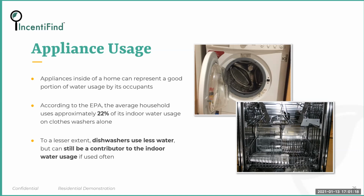But to a lesser extent, dishwashers use much less water, but it still can be a good contributor to indoor water usage if it's used very often. So if you have a big family and you're constantly running a dishwasher, yes, that water usage is certainly going to add up alongside the use of a clothes washer inside of your home.